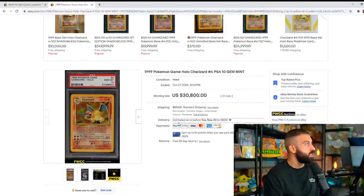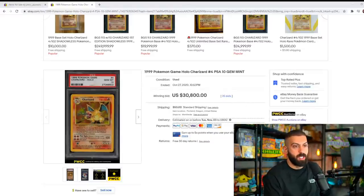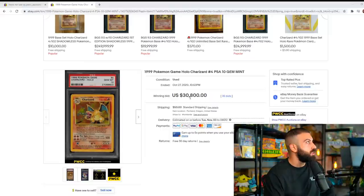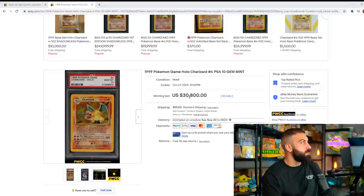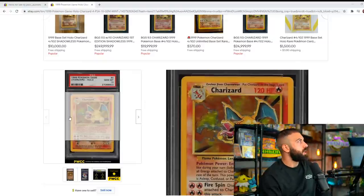But this one really shocked me. I guess it makes sense at this point if a base unlimited booster box is going for $35,000 or so, but for $30,000. I mean, guys, let me know in the chat what you think about this. Charizard base set unlimited going for really almost $31,000 at this point. Again, I remember when this card was like $1,500. I don't know if anybody remembers what this was going for at the beginning of the year.